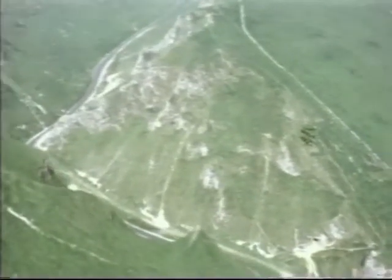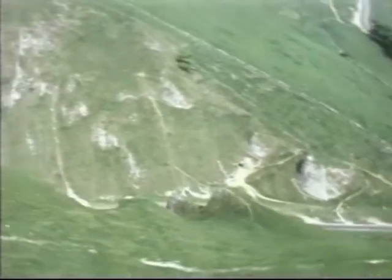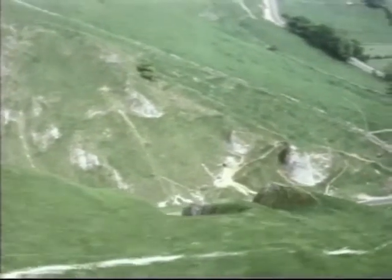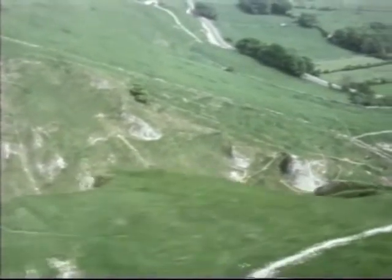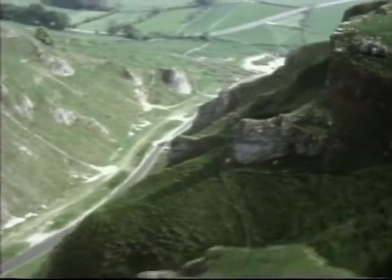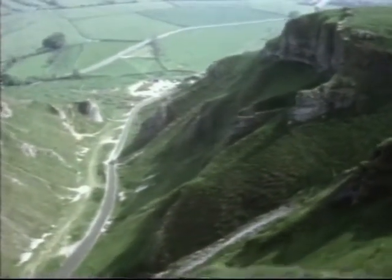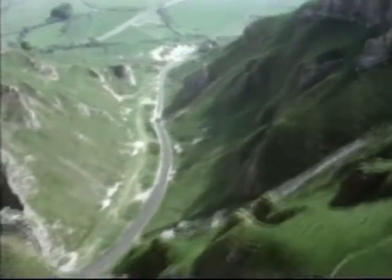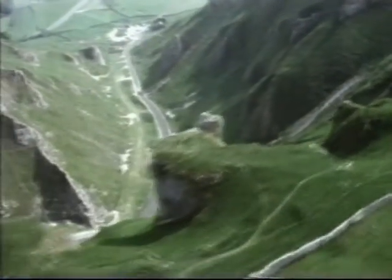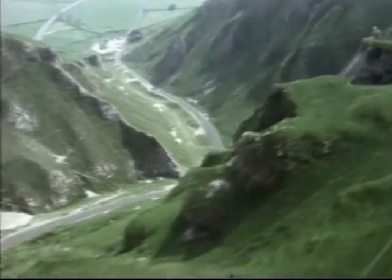Although the pass is a physically small feature, it extends only 800 metres, and the height of the slopes is only 90 metres, in the rolling hills and dry valleys of this part of the Pennines, it's distinctive. We filmed these air views in the summer, when the air was clear and the vegetation fully grown. Earlier in the year, when we filmed from the ground, the scene looked rather different.